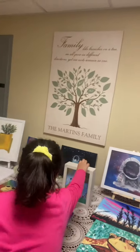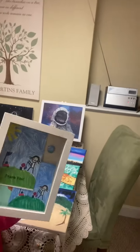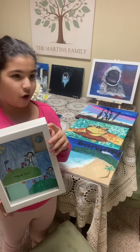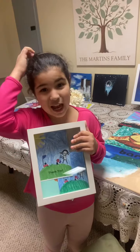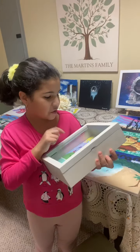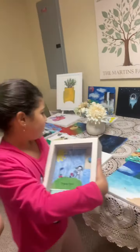Now this, I know it's a little bit bad, but it's because I made this in kindergarten. I actually won it in my school because we were having this golf tournament. And I decided that someday I am going to remake this. I'm going to paint it, and make it ultra realistic.